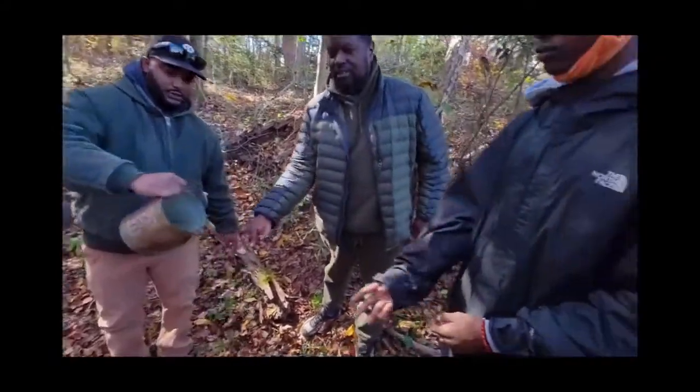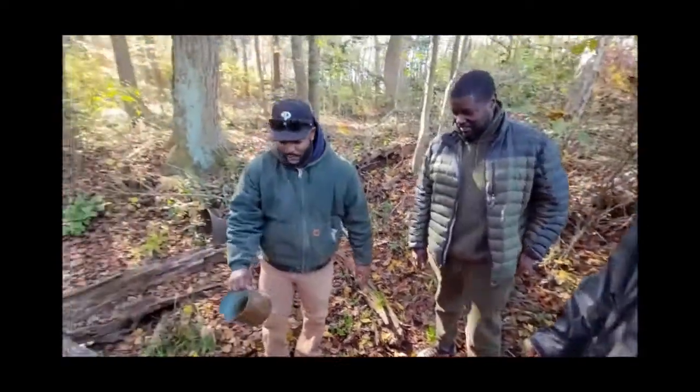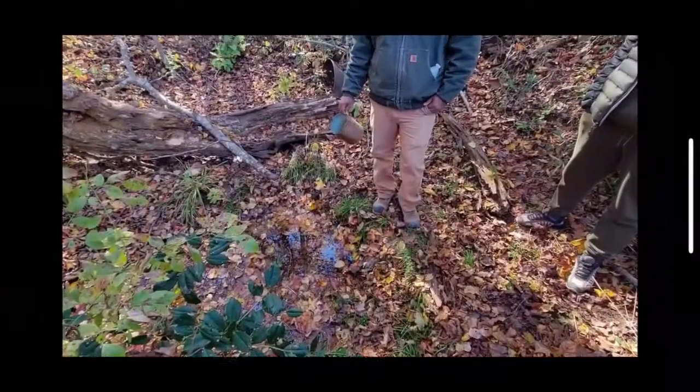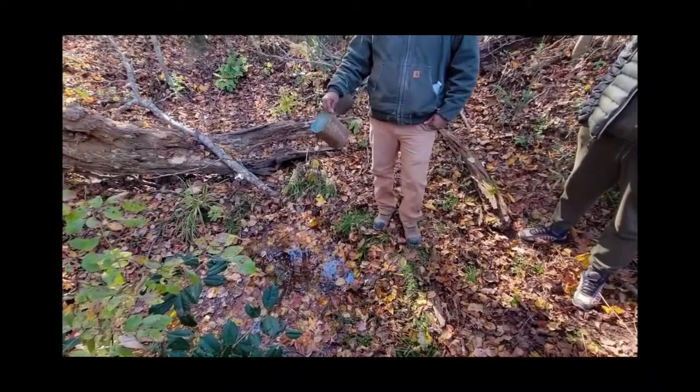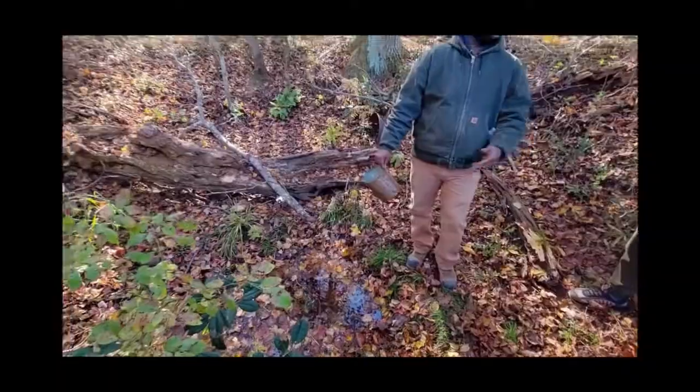Can you drink it? You can, but there's going to be something in it. Back in the day, they used to put the watermelons in the spring while they worked in the tobacco field, to keep them cold.